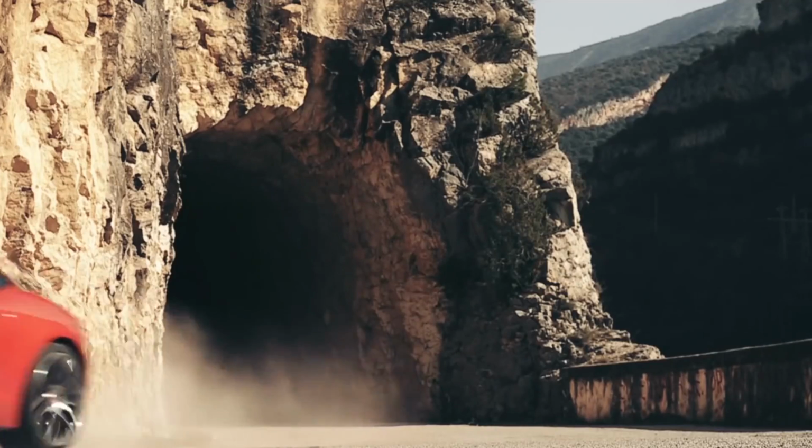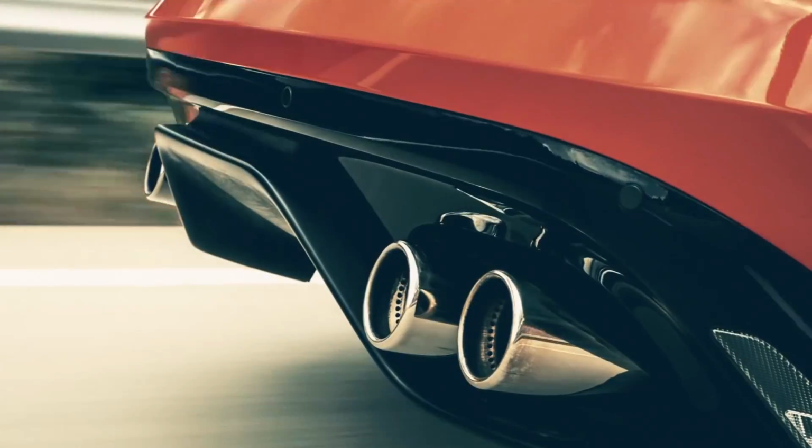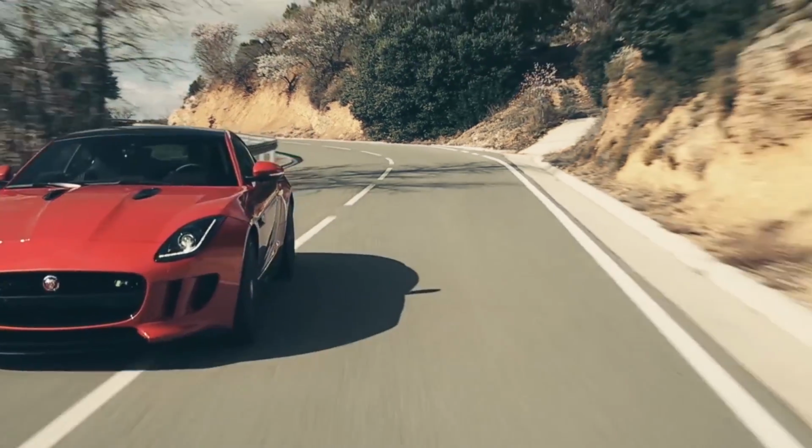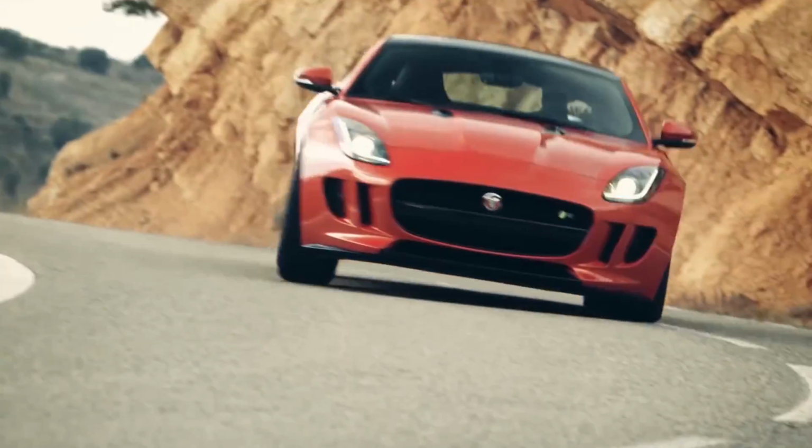Top of my list is the Jaguar F-Type. Still one of my favorite rides, and add in that shift stick, the ride is spirited and the handling much like a supercar on twisty mountain roads.